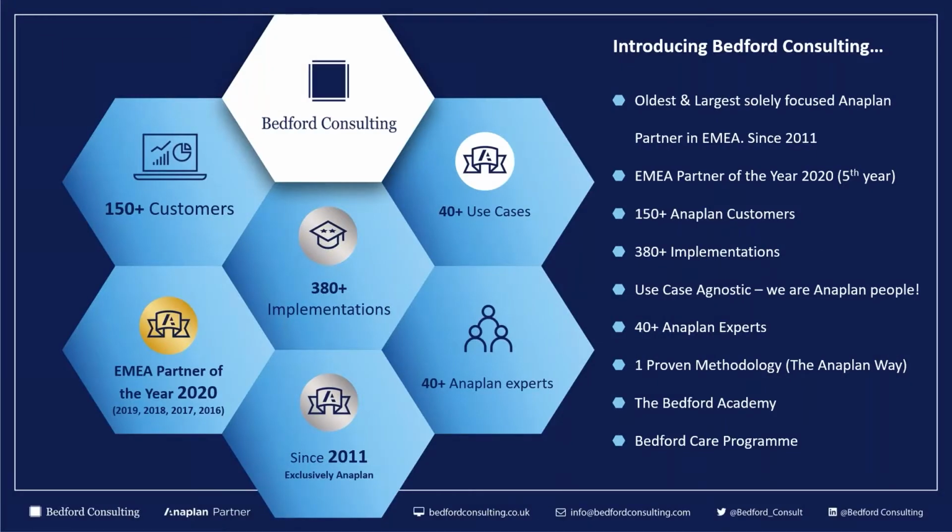So just a quick intro to Bedford. We're the oldest and largest solely focused Anaplan partner across the EMEA. Been doing it since 2011. Very much the trusted delivery partner for Anaplan. We've got 150 plus customers, a wealth of experience on implementation. So we're up at 380 plus implementations, and very much a growing team of Anaplan experts as well, which we're incredibly proud of. Topping that off, we've won Partner of the Year for 2020, which is our 5th year running. So very proud of that achievement.